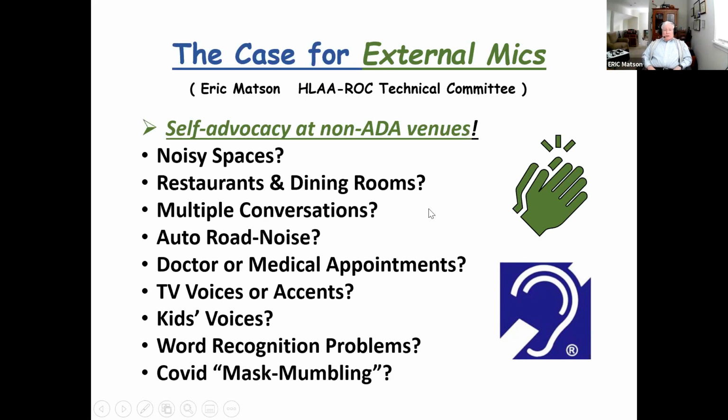Today's topic, from my perspective, is the value of external microphones. People say, well, I've got hearing aids, but why do I need microphones? Well, the microphones that are built into your hearing aids are only good for a limited distance, 6 to 8 feet usually. So external mics can kick in.